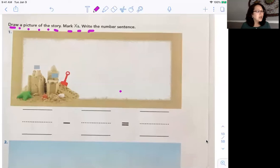I'm going to the top, number 1, and let me read the story to you. Here we go. It says, Devin filled 7 buckets of sand to build a sandcastle. But his sister knocked 1 bucket over. How many buckets of sand does he still have? Well, let's go ahead and draw the 7 buckets.